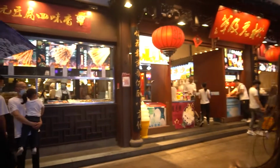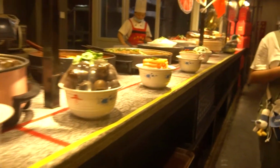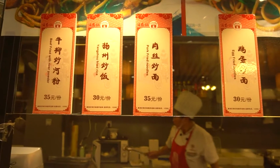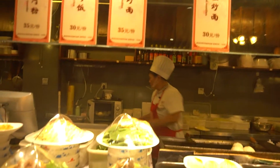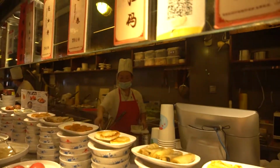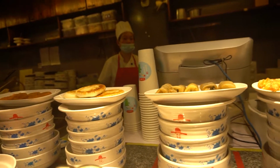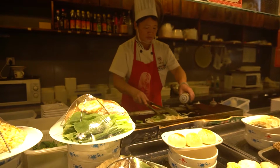So I kind of think we're going to go into this restaurant. Okay. Alright, let's go. So I just got the duck. I'm going with the egg fried noodles. No, you play it right there at the QR code. You get that. I'm going to ask for some spring rolls.